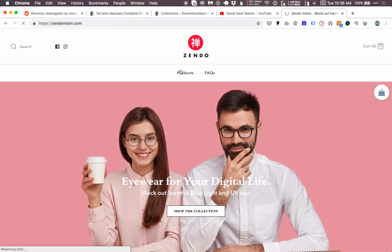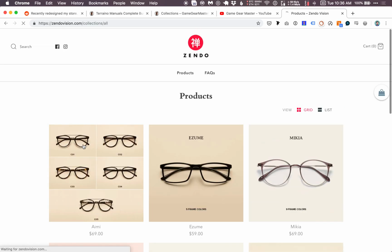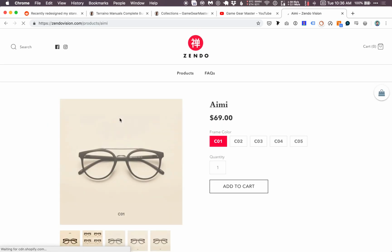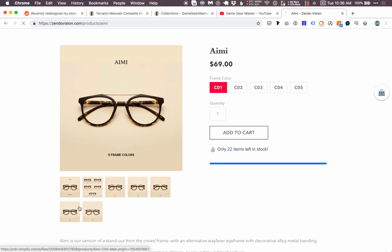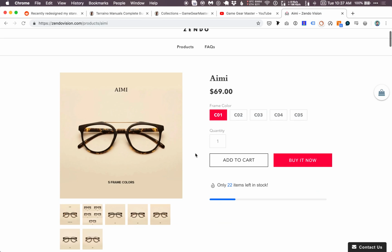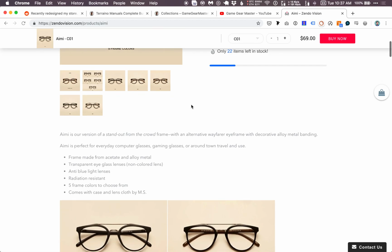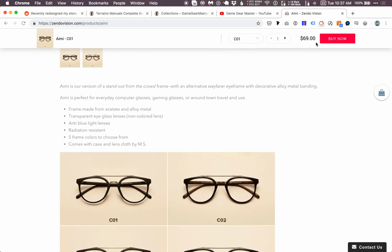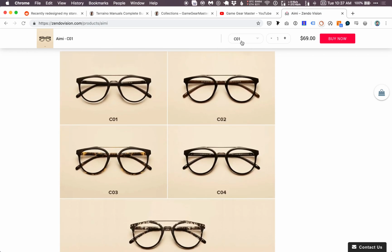So let me jump into a product really quick over here. This is one of my stores. My internet seems to be really slow today. Okay. So here you can see I have my primary photo, and then I have the different variant images. You can pick that kind of stuff, quantity, add to cart, that sort of thing. When I scroll down and add to cart and buy it now go out of view, then a sticky header shows up with the product, the variant, the quantity, the price, and the buy it now button.